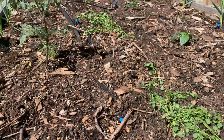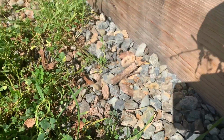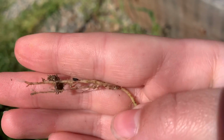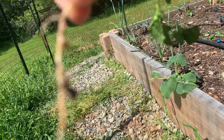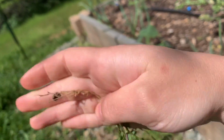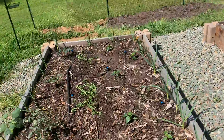If you pull these up, actually, let me see if I can show you. If you pull these up, in their roots, let's see, yep, they have those little white balls, little balls of nitrogen. So they help with nitrogen in the soil by growing it on their roots. And so it's nice to have the clover in there. And as the roots get bigger, those balls of nitrogen get bigger. Anyway, really cool. So clover cover crop for nitrogen, recommend. Anyway, on with the garden tour.